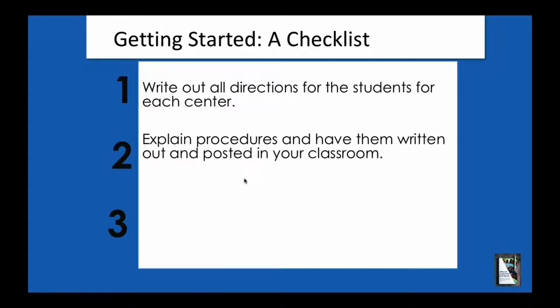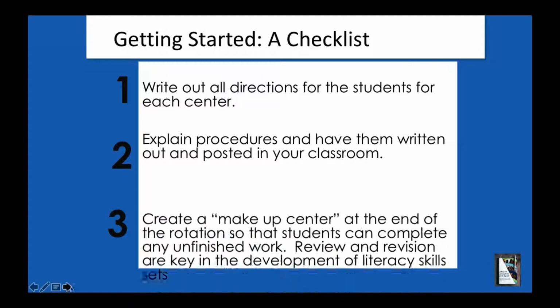And then explain procedures and have them written out and posted in your classroom. If you go to engaginglearners.com, I have posters, and I actually have posters with examples of procedures and expectations. And make sure that they're posted and they're clear.